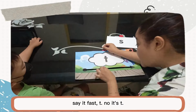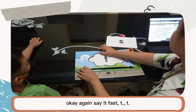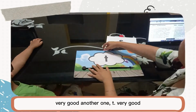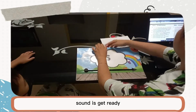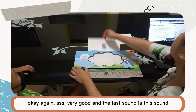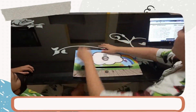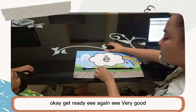Say it fast. No, it's... Okay, again, say it fast. Very good. Another one. Very good. Now, next sound is this one. Get ready. Okay, again. Very good. And the last sound is this sound. Okay, get ready. E. Again. E. Very good.